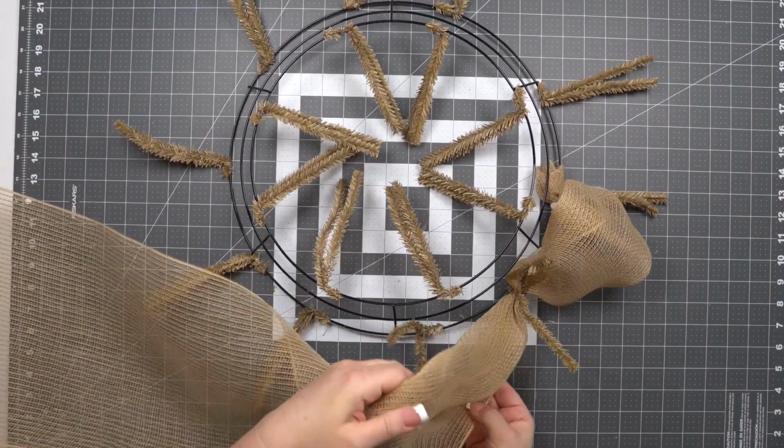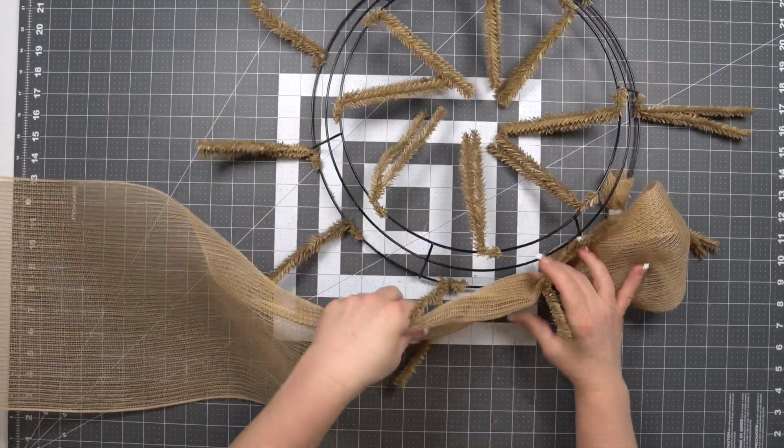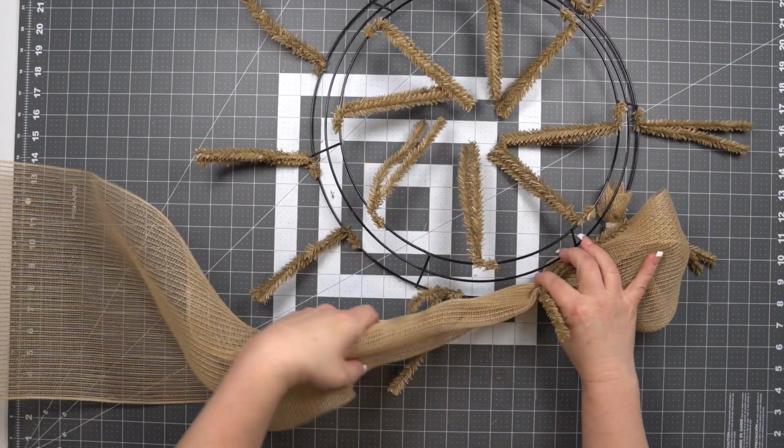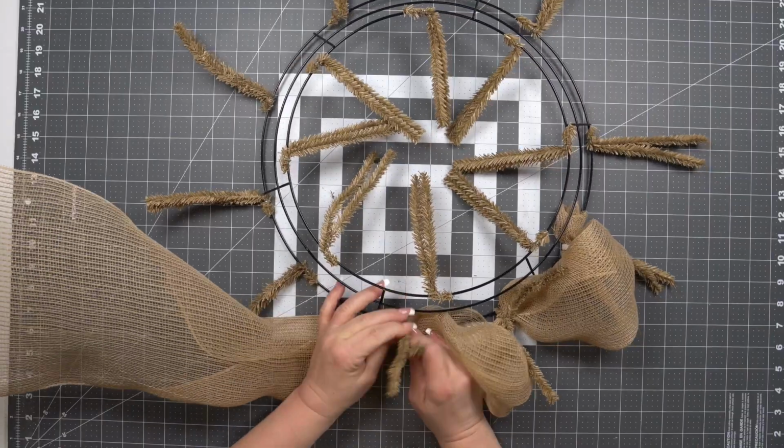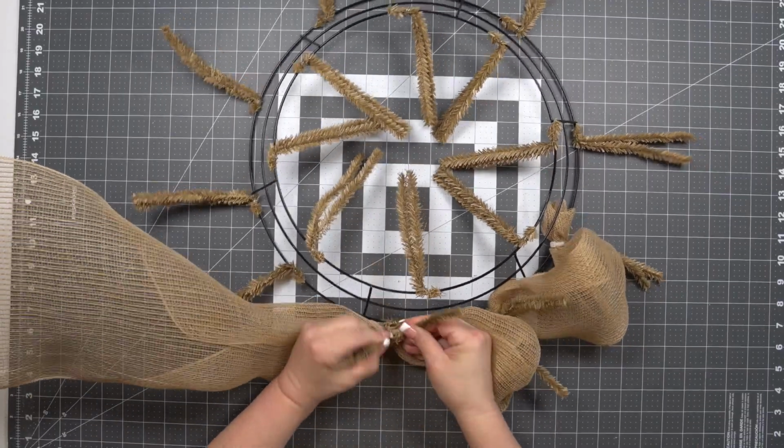Let me just make sure my sides are in, and they weren't. So let me do that again. I like to keep the edges down so that when I go ahead and poof it, our edges are in and under.